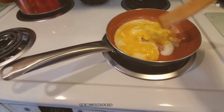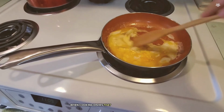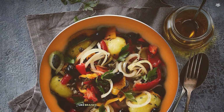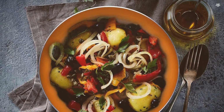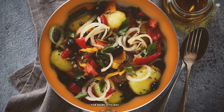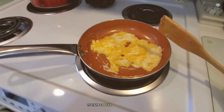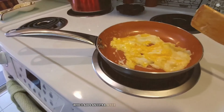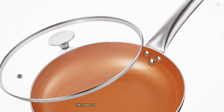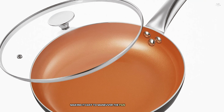The inclusion of a lid is a fantastic bonus. I found it particularly useful when cooking dishes that require moisture retention, like braised chicken or steamed vegetables. The lid fits snugly, effectively trapping steam and heat for more efficient cooking. The stainless steel handle is another great feature. It stays cool during cooking, which adds an extra layer of safety and comfort. The handle's design also provides a secure grip, making it easy to maneuver the pan even when it's full.